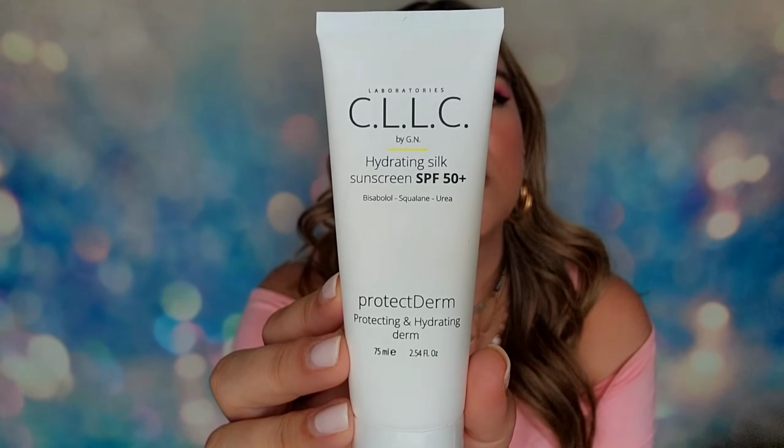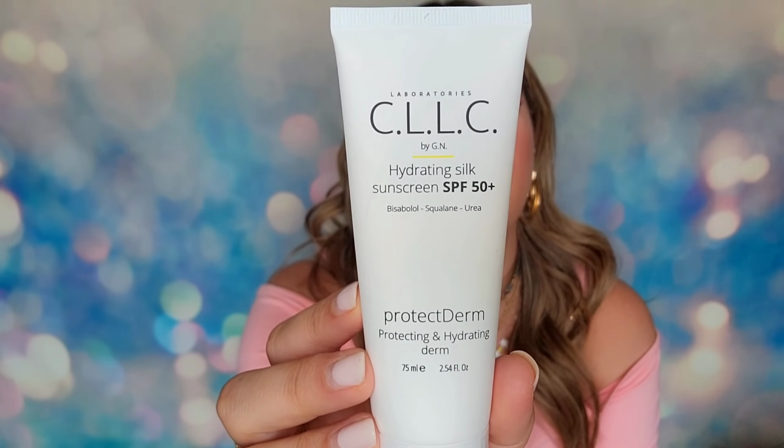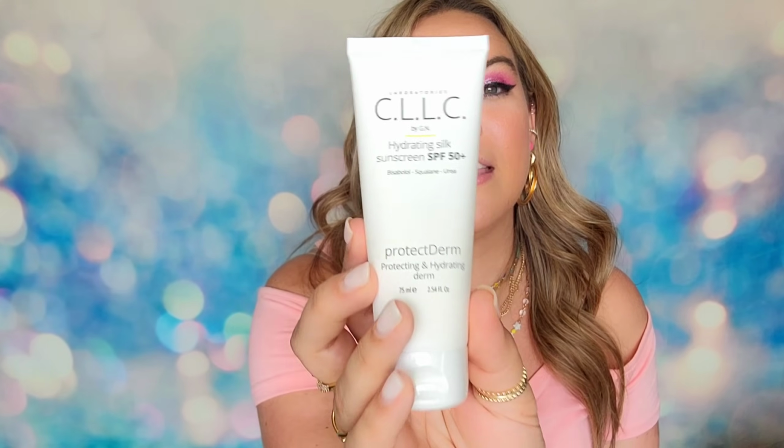It is their Hydrating Silk Sunscreen. So this one is a moisturizing sunscreen, full-size product at 75 ml or 2.5 ounces. This sunscreen can be applied everywhere, and it says it will protect your skin from the sun, but it's also going to hydrate it because it's got aloe in here. There's some niacinamide as well, and this is going to give a mattifying effect, but then it's also going to deeply hydrate it.